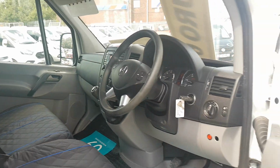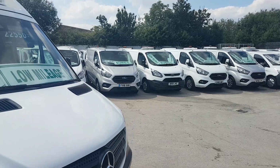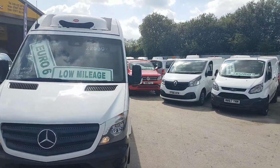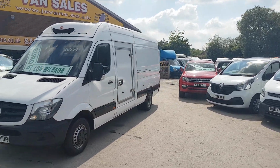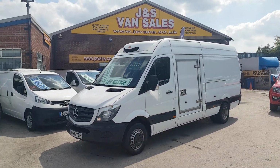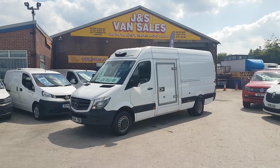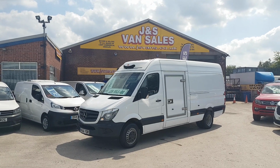Just coming on to 63,000 miles only. Comes with a free JS Vans warranty offer at the screen price. Part exchange we also take, car or van. Same day finance deals can be done on the website if it's finance you're looking for. A fully FCA approved, family run business, been in the trade over 30 years.